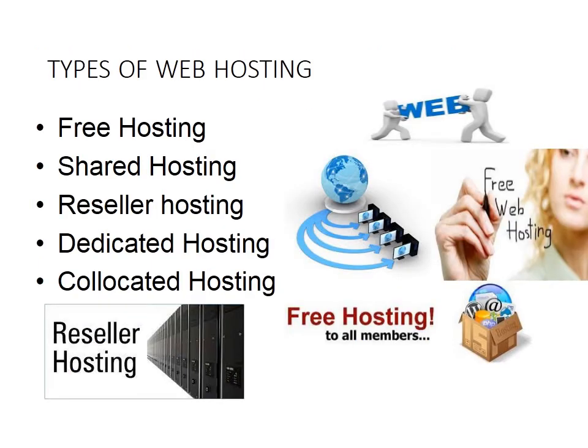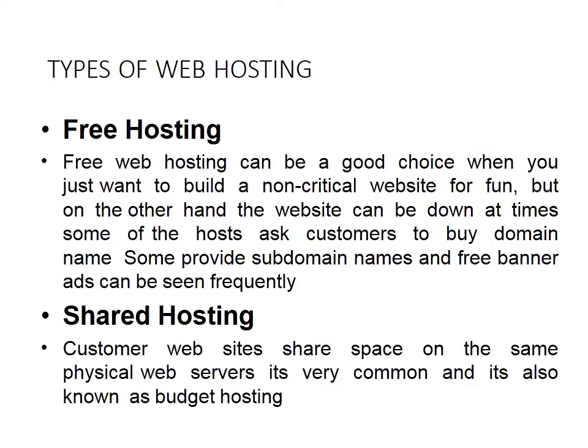And there are different types of web hosting. They are either free hosting, shared hosting, reseller hosting, dedicated hosting, or collocated hosting. Free web hosting can be a good choice when you just want to build a non-critical website for fun. But on the other hand, the website can be down at times. Some of the hosts ask customers to buy a domain name. Some provide subdomain names, and free banner ads can be seen frequently.